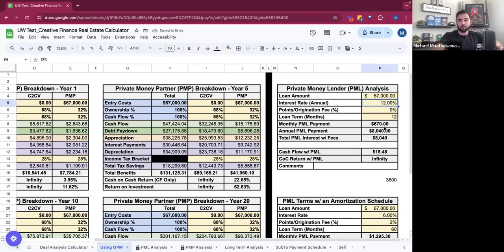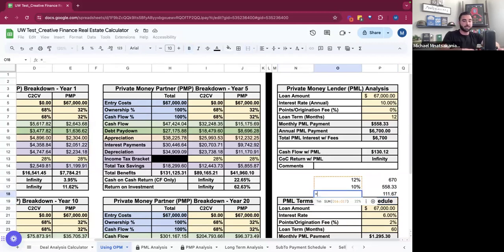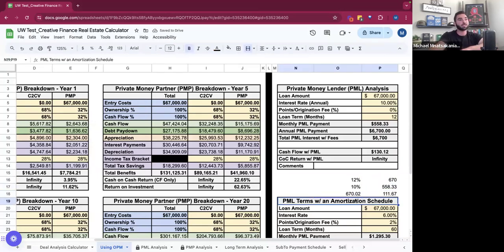Could I save, so it's 12% is 670, 10% is 5. Actually, that's pretty solid though. So could you save $111.67 of monthly interest? For sure. And let's say you do it 6 months early. So now you've saved $670 of interest.